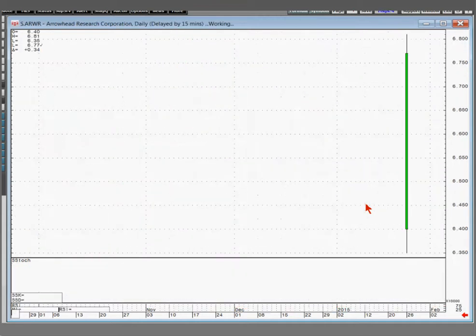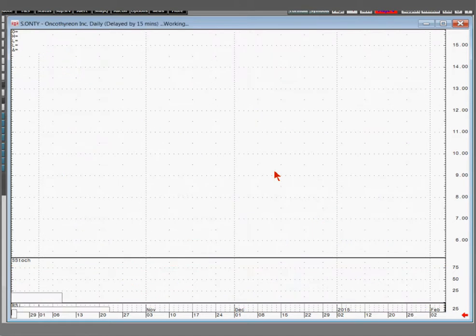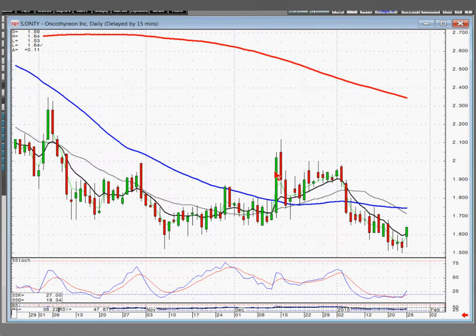ARWR did a little bullish engulfing signal right on the 50. This one you can buy on positive trading, telling you that the 50 is acting as support, doing a double bottom at that level, and doing a buy signal with a bullish engulfing signal.